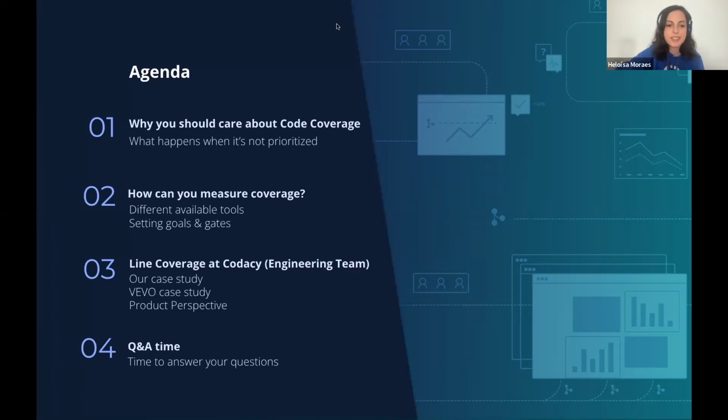And thirdly, like I said, our engineering team is going to share with you our own case study, other case studies that we know of, and also a product perspective from a team who's focused on building a coverage and code review product. And then we'll jump straight into a Q&A session. So we'll leave plenty of time to answer your questions about anything code coverage best practices. Maybe you want to share your use case with us, whatever you want to share your experience or ask us, feel free to use the Q&A button.